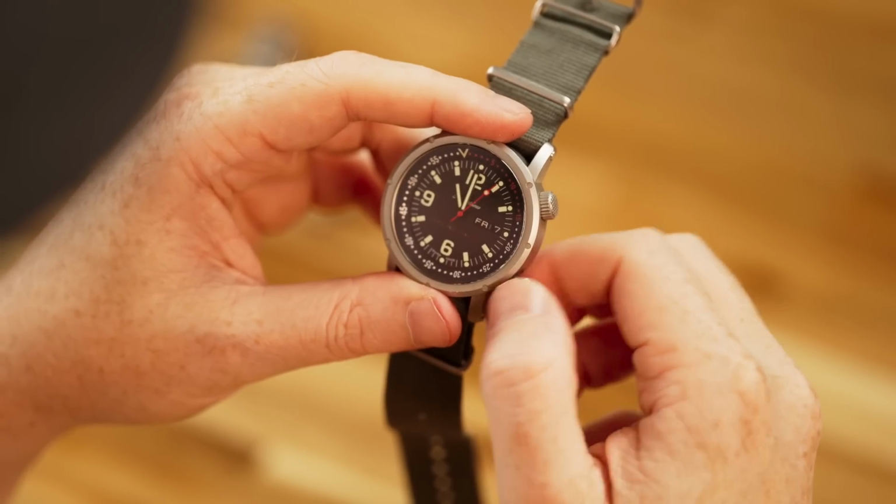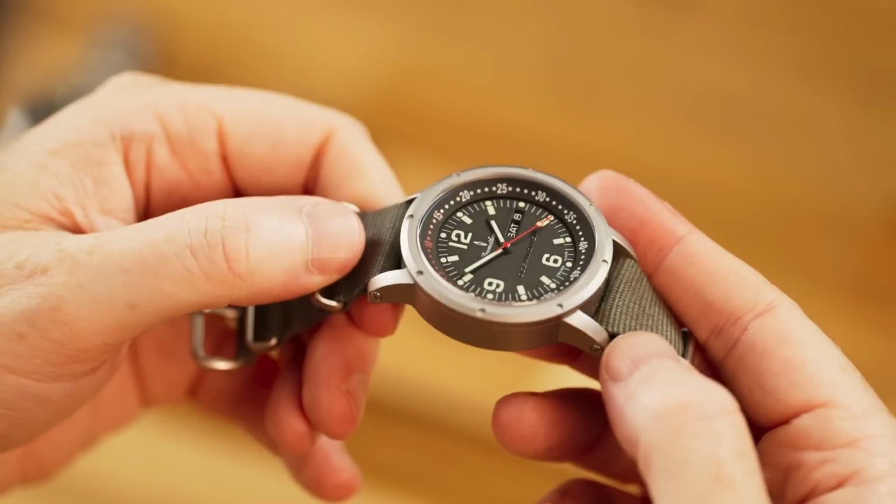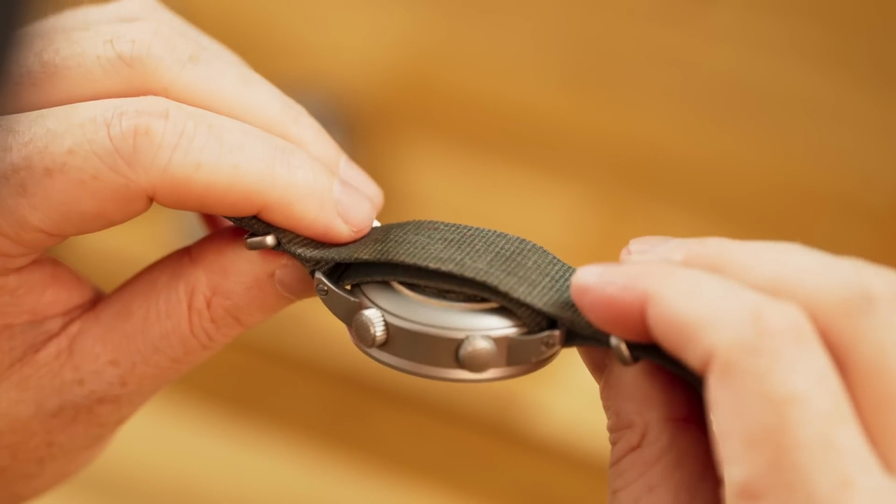This is a watch that we did a review of last year, so we've got a lot more of my in-depth thoughts on this watch on Worn and Wound. We'll link that down below.